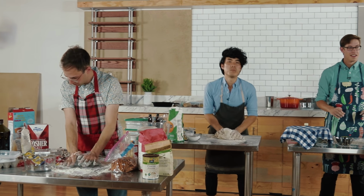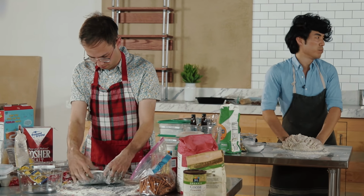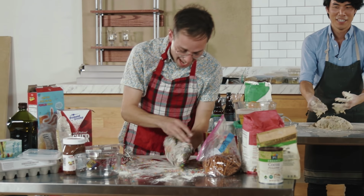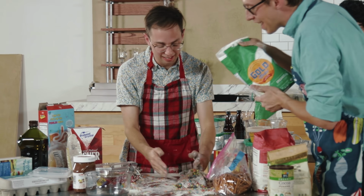This feels a lot like I'm massaging a really squishy butt. It's taking me forever to knead this. Okay. And I need this. Y'all, this is coming together. How is yours that color? I don't know. I tried to dance.